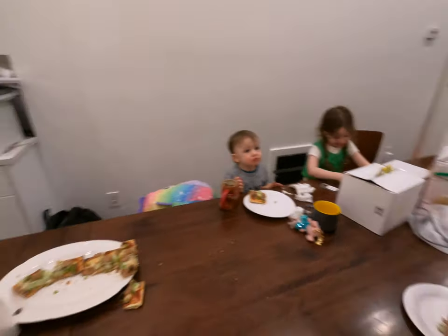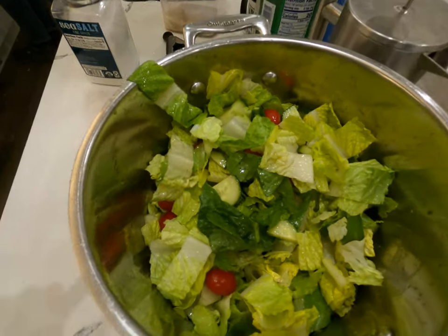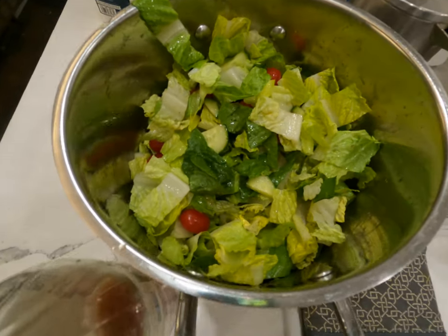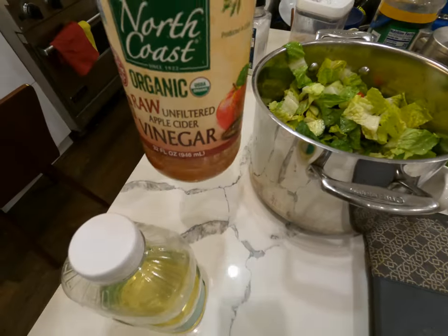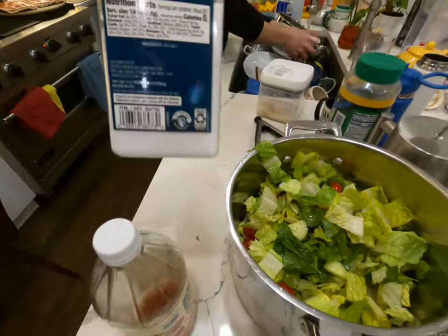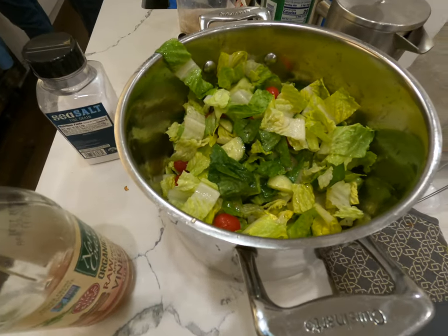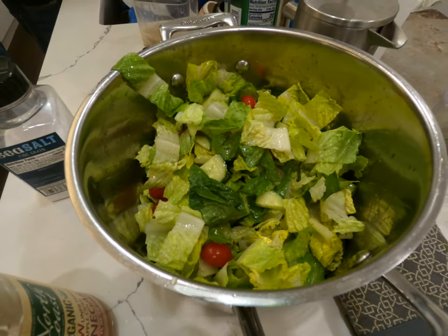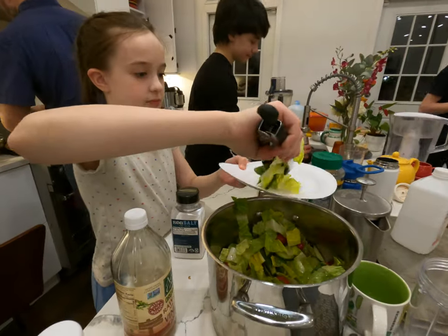Oh, yes. Give it a try. We'll see. You might like it. I know I will. And we're also having salad. I always just make a simple dressing with a little bit of canola oil, some apple cider vinegar, 1 teaspoon salt and 3 teaspoons of sugar, a little bit of pepper, and it makes a sweet, savory dressing. And that way the kids actually eat their salad.